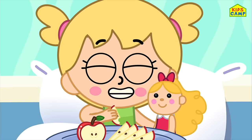Let's count! 1, 2, 3, 4, 5! 5 layers of cake! What else can we add on the cake? That's right! Icing! Let's add icing on the first layer, on the second, on the third, on the fourth, and the fifth. Woohoo! 5 layers of icing! It looks yummy!